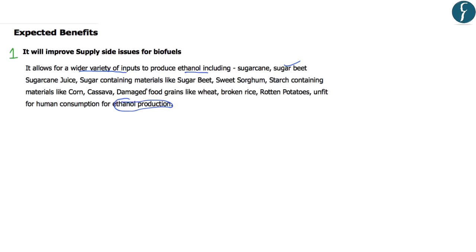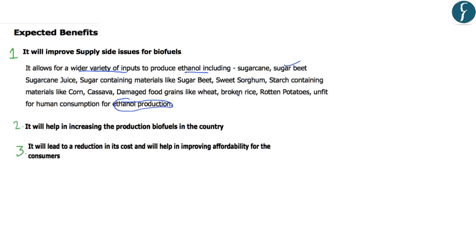So, by allowing all these materials to be used for biofuel generation, the policy is expected to improve the supply side issues for the generation of biofuels. Secondly, due to the addition of all these materials, the policy will help in increasing the production of biofuels in the country. The third benefit is that the increased supply of biofuels will help in the reduction of cost of the fuels. It will also help in improving the affordability of fuel for the customers, especially when the oil prices are increasing every day in the present scenario.